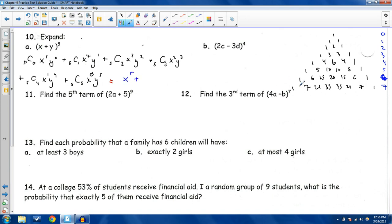5 choose 1, here I'm going to look at this row. That's 1. 5 choose 1 is 5, so that's 5 x to the 4th y, plus 10 x cubed y squared, that's 5 choose 2. I'll go and take these out as I go as well. 5 choose 3, x squared, y cubed, that's 10 as well. Plus 10 x squared y cubed.